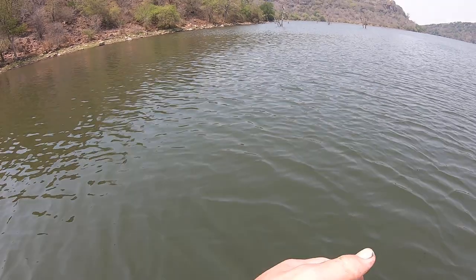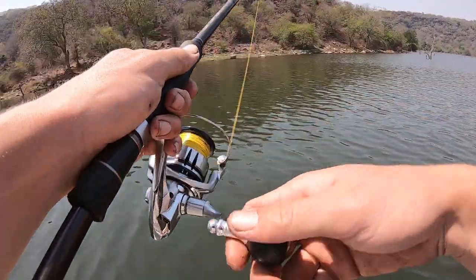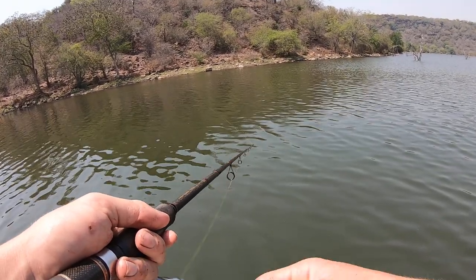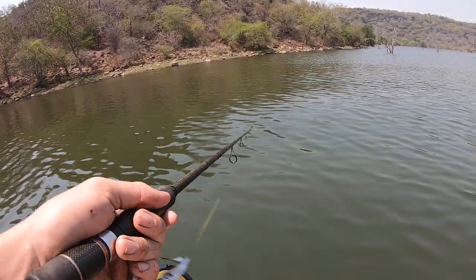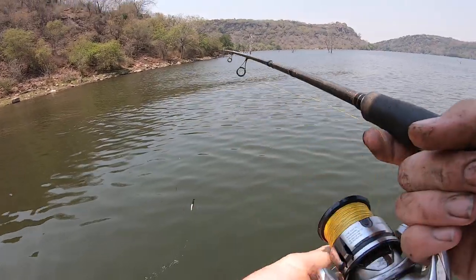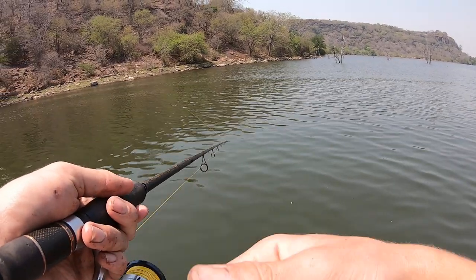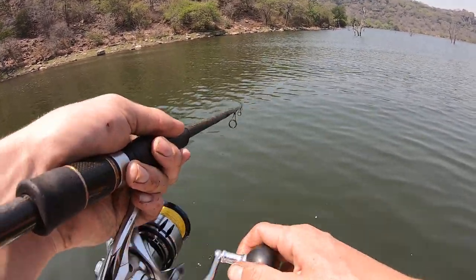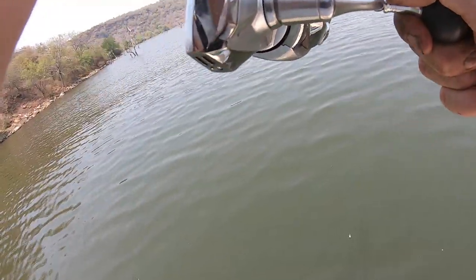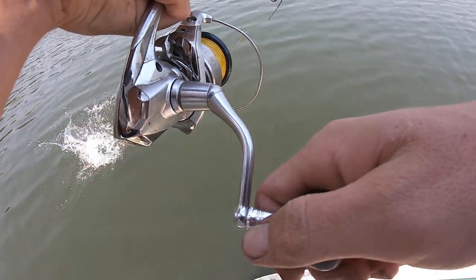Okay, never mind. The wind will blow us. That's fine. Okay. Tiger fishing. Let's go. Nice. Decent one. It's decent. Oh, there's a big one. Oh, there's another one. I'm gonna get it in.